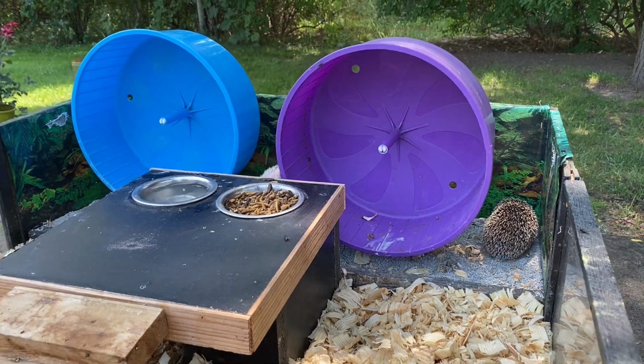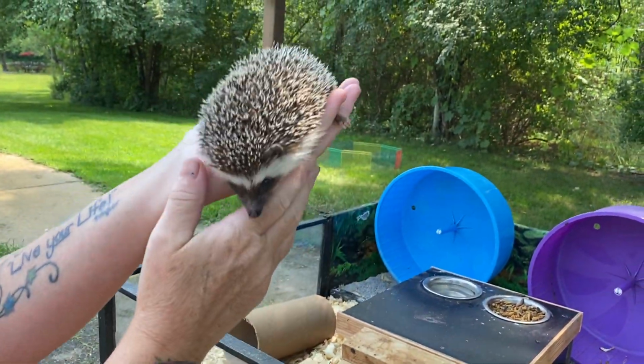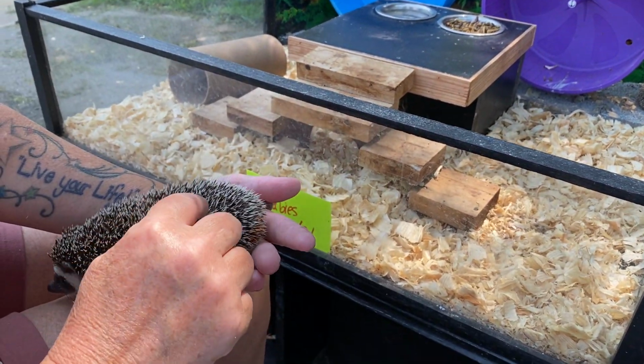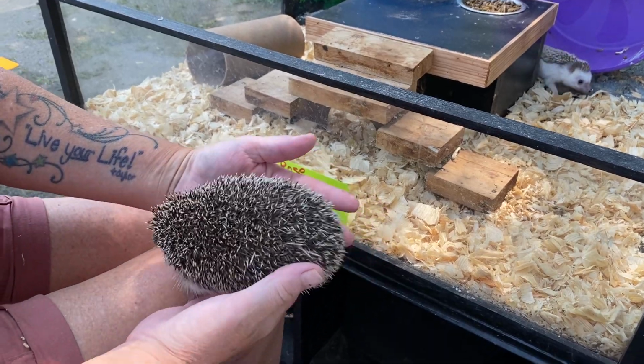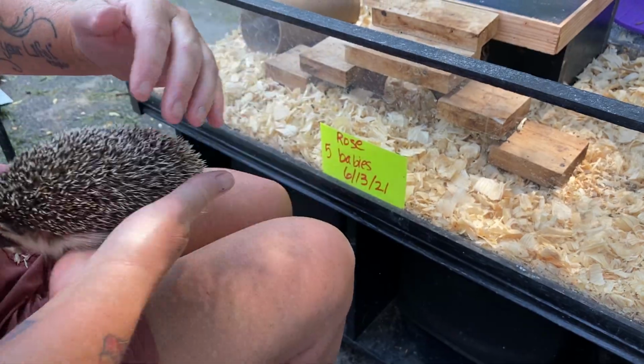Okay, so the next one that I have in my hand has an orange dot on his butt. He's got much darker quills. He's got a little line of white quills that run through him a little bit, and a couple speckled white ones here and there throughout his backside.